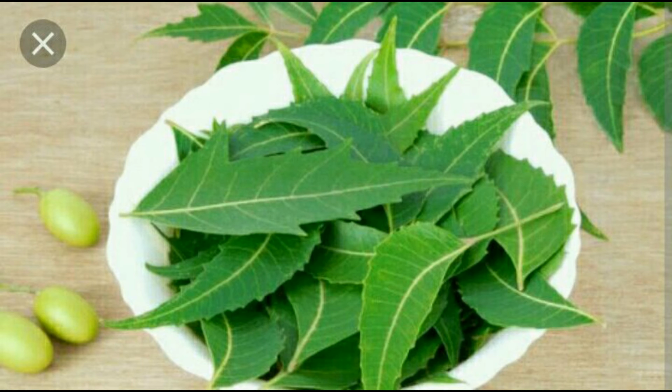Consumption of neem leaves improves the metabolism by making the intestines more active. Neem leaves are mainly used to treat disorders like gas and constipation.